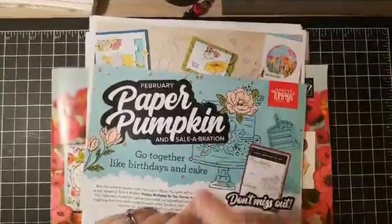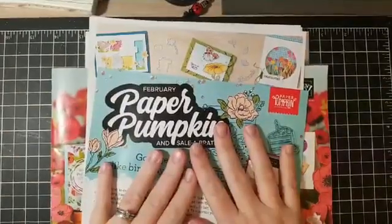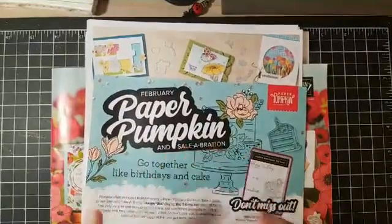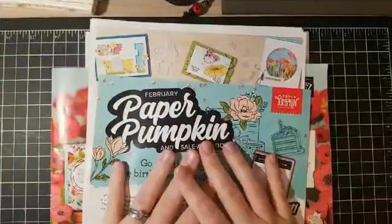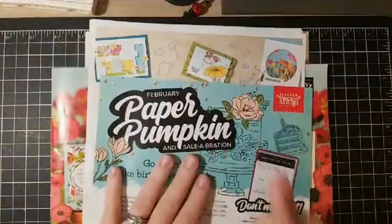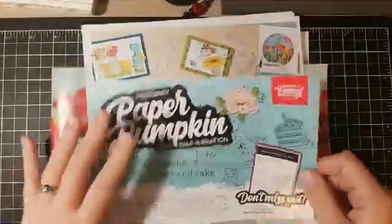I have not one but two super cute Valentine's treats you can make for your coworkers, for teachers, for friends, for family. You can make these for anybody and they are so super cute. So we are going to jump into the project right away because I do have two things I want to share today. But I do want to remind you guys just a couple of things.